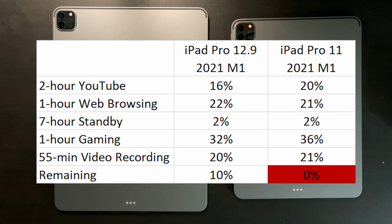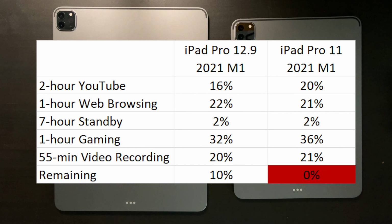And on the other hand, I think, well, if you are just watching video or just doing some light task, the battery life might be a little bit better. But if you are doing heavy task or heavy gaming, you definitely need to pay attention to the battery life, and it might not be as good as you think.